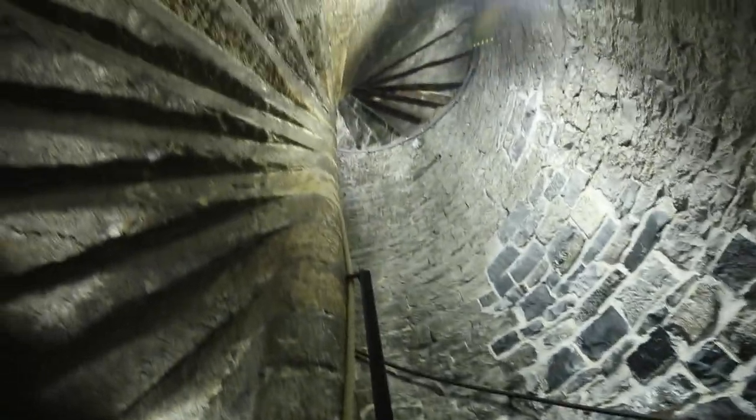We're actually gonna head up now to the top of the bell tower. It's very similar to the other one, hopefully not as narrow as the one in Bruges. But it does look cooler. It looks like a traditional tower, you know?